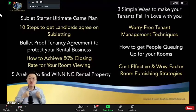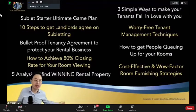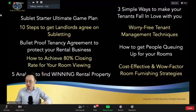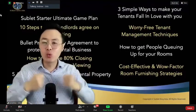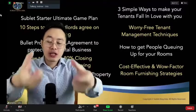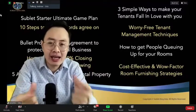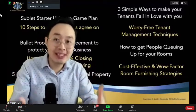How do you save more time? You don't have to go at 12 o'clock to unclog a toilet, or answer your tenant's call. You don't have to. None of our students do this. How do you get people to queue up for your rooms? Very important, you must have the demand. Don't worry about demand, especially now in the pandemic. We'll teach you exactly how we keep tenants and also get more tenants. There are things that you must do now, especially in the pandemic, to convert sales.